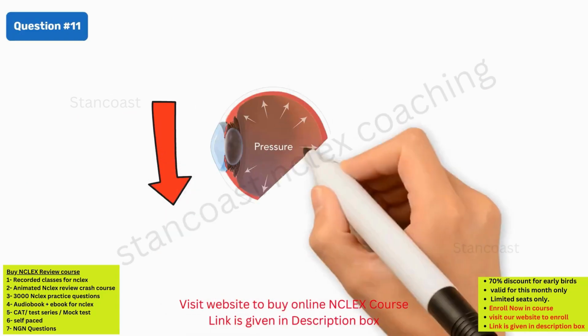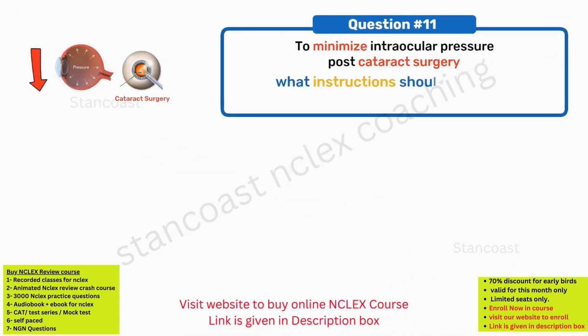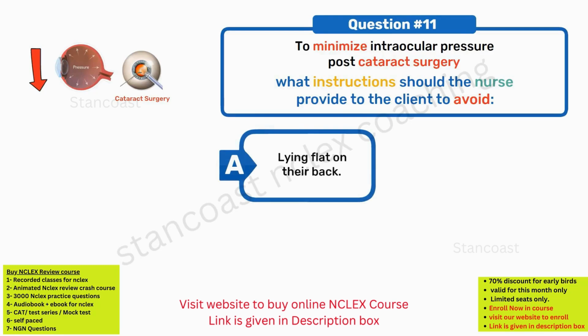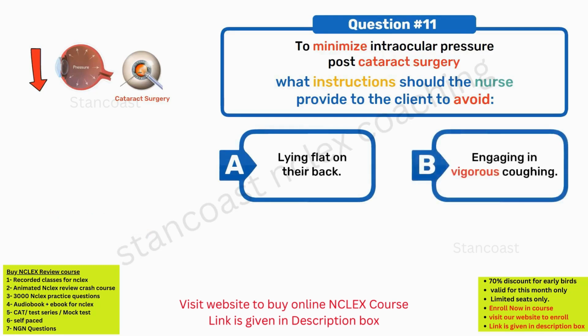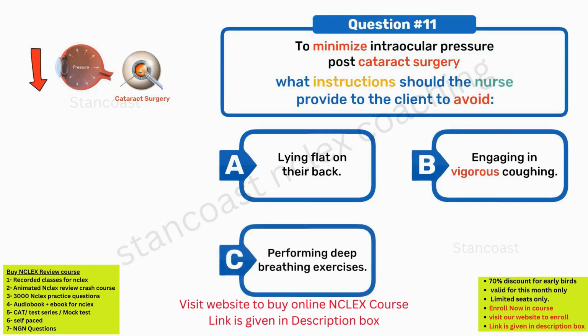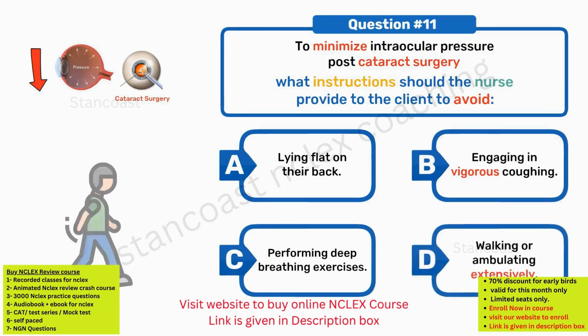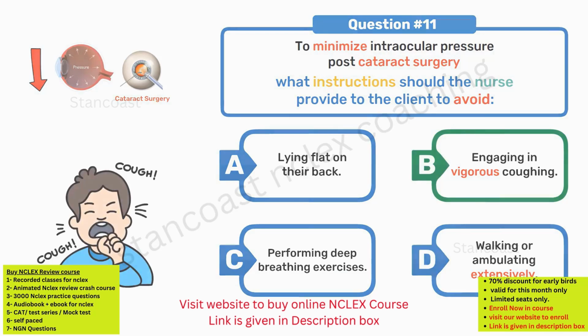To minimize intraocular pressure post-cataract surgery, what instructions should the nurse provide to the client to avoid? A. Lying flat on their back. B. Engaging in vigorous coughing. C. Performing deep breathing exercises. D. Walking or ambulating extensively. Correct answer. B. Engaging in vigorous coughing.